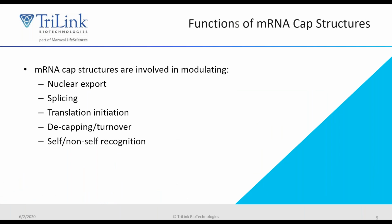So what are the functions of the messenger RNA cap? It's involved in nuclear export, in splicing. It's involved in translational initiation, as I just mentioned. It also regulates decapping and turnover of the messenger RNA. And another important aspect of it is it determines the self-non-self recognition of a messenger RNA. Your cells have pathways that recognize whether a messenger RNA belongs to the cell or perhaps could be from a virus.